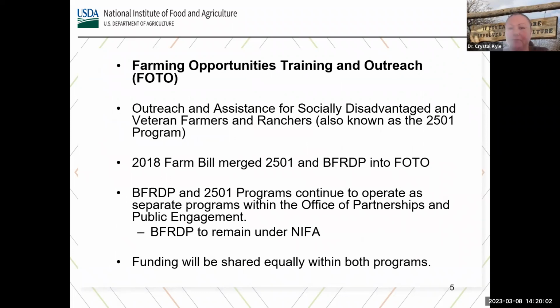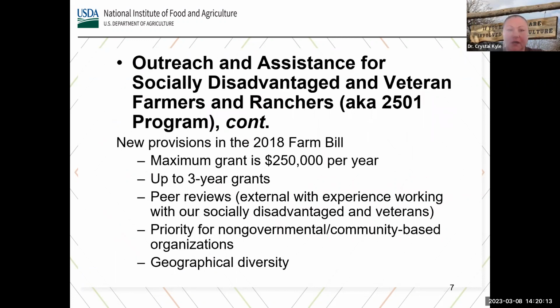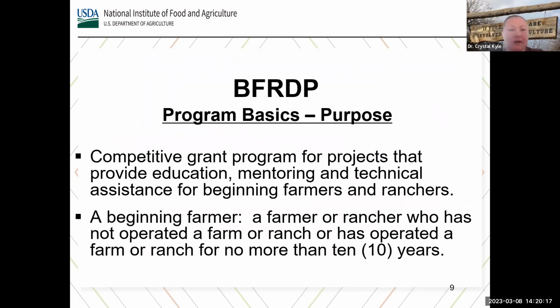Denis has gone over the outreach to socially disadvantaged farmers and talked about the 2501 program, and Deb has talked about the funding for this year. So I'm going to move along and hit the areas and gaps. BFRDP is a competitive program, so you'll be putting in your proposal against other proposals, and then it will be reviewed and ranked, and that's how you'll find out if you get funding.